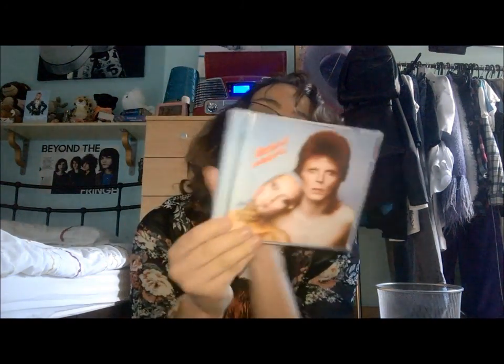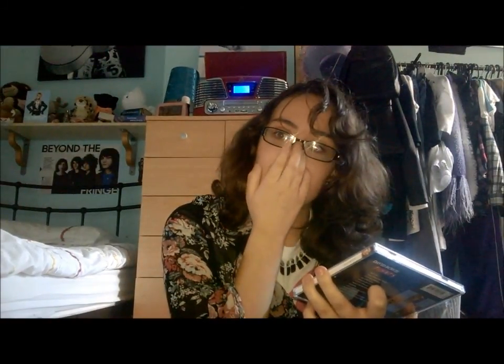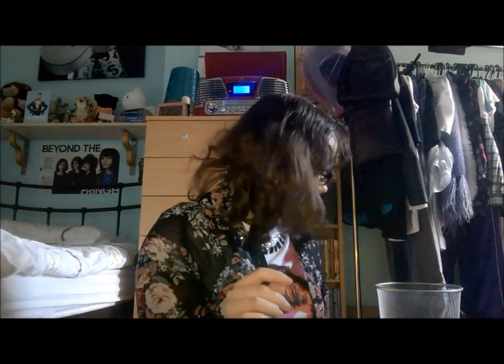Pin-Ups, cover album. Songs from the 60s. I can't think of much else to say about this, as I believe, definitely correct me if I'm wrong about this, but I think that's Twiggy. Is it? Please tell me it is. But I think that's Twiggy next to him, and it either was going to be, or it was the cover of Vogue one time. Or some other magazine, I'm not entirely sure.